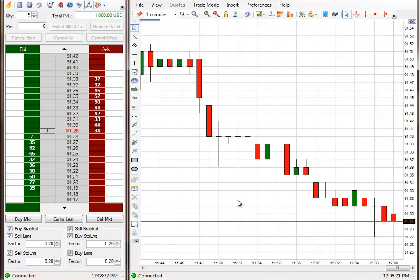I mean, people see 20 tick trades and say, okay, that's nice, made a nice trade. But 100 ticks every day, there's nothing like it.